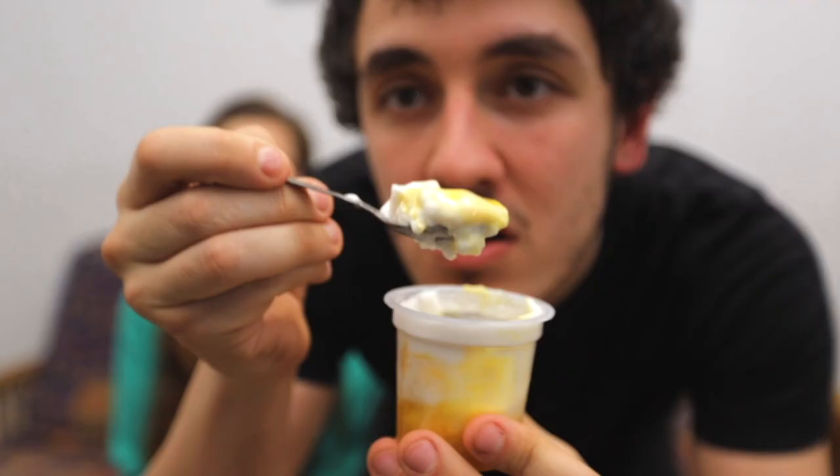Oh, baby. It looks like a little trifle, to be honest. It smells divine. Wow. Oh, wow. Look at that. Oh my God. I don't know if you can see that. It looks like jelly. Oh my God, make sure you get the full layer. That is so good. That is one of the best yogurts I've ever tried in my life. Give me some more.